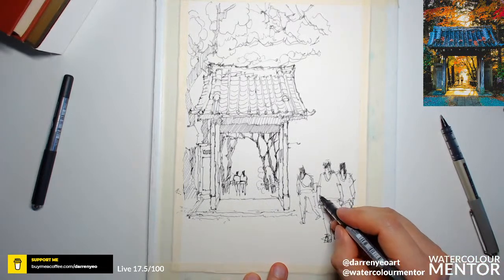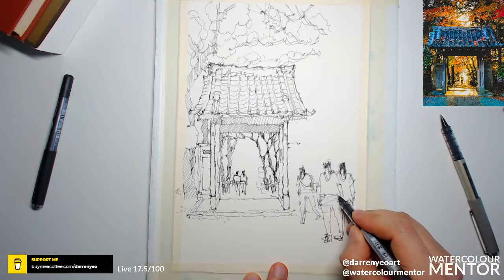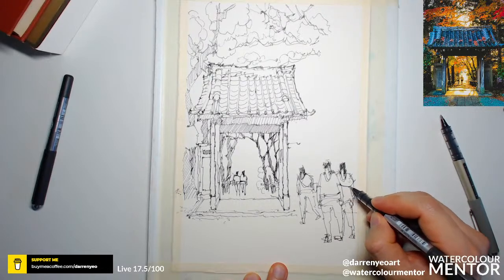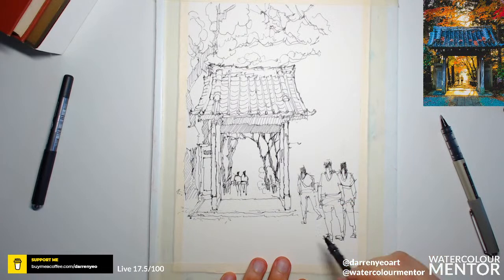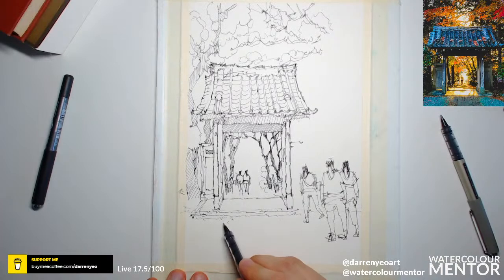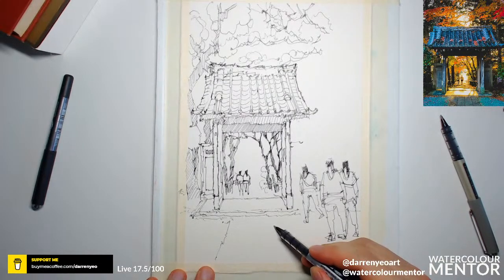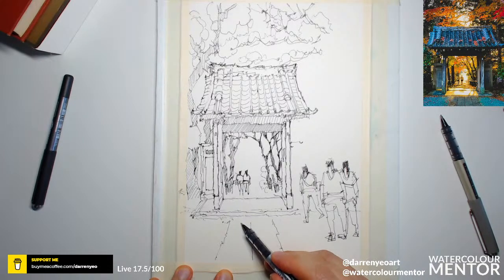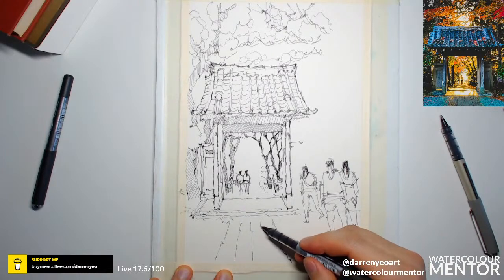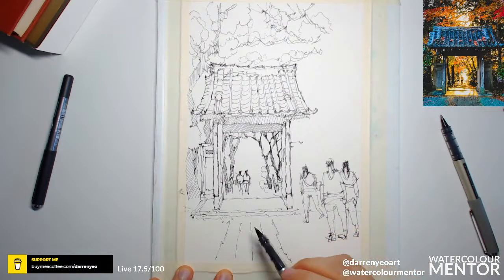There's something going on. Maybe he's holding one of these little satchels there. I don't know what that is. There's another figure, like that. I think that's enough for figures. Now to the ground. Let's bring this out so that we've got more of this perspective going on. I like these little blocks on the ground, these little blocks.